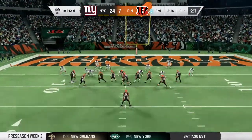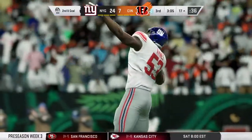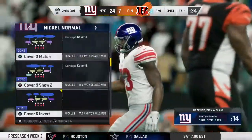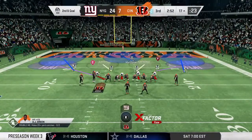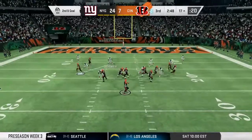Under a heavy rush, and down he goes. O'Shane Zimenez in there to drop him, and that will go in the books as the first sack of his young NFL career. Congratulations, young man. First down, a bit of a disaster, and now on 2nd and goal, back even further.